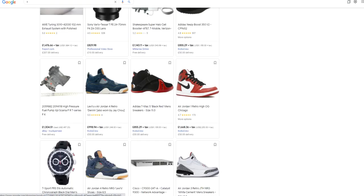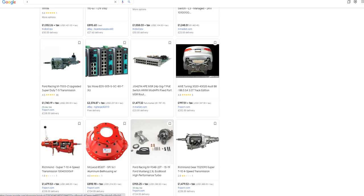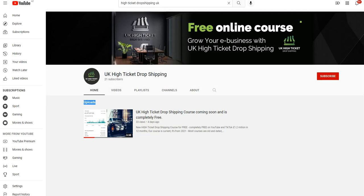Bikes again. Yeah, so that really lets you see. But like I said, we're going to have a full lesson in relation to finding products.